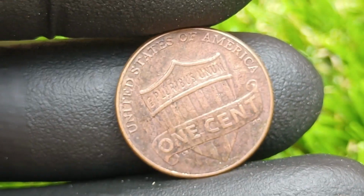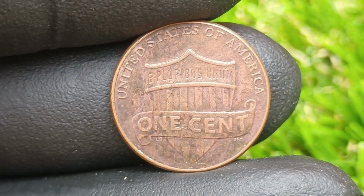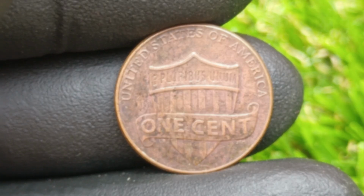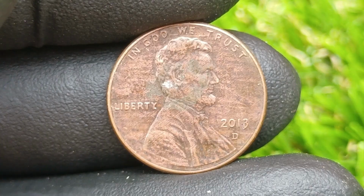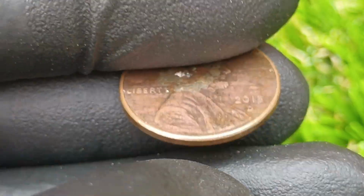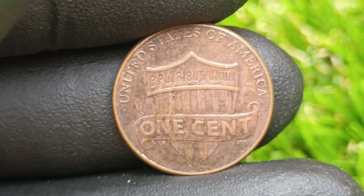So imagine rummaging through change drawers, jars of coins, or even the floor mats of a car, and spotting a 2013 D penny that looks slightly off. Because if you know what to look for, you could be holding a life-changing discovery in your hand. And the lesson here is that value is not always in gold or diamonds. Sometimes it hides in the most overlooked parts of our daily lives, like a single copper-plated coin.